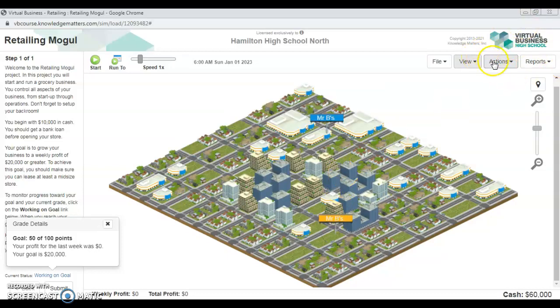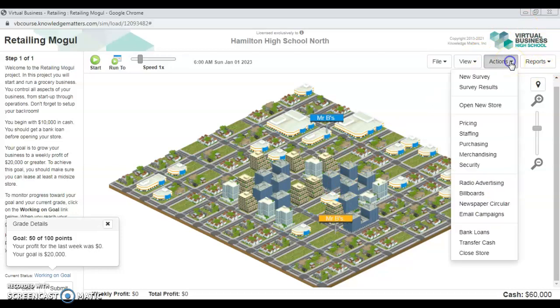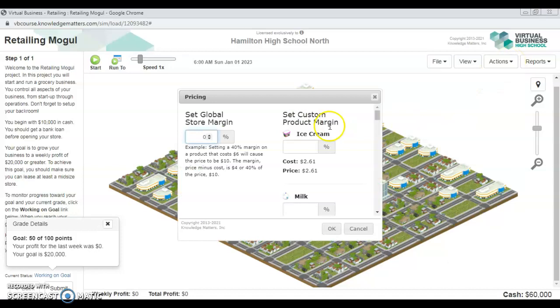Then we're going to go and set pricing. So for this, we're going to set our pricing for the store at 38%. Now, if you remember this section, you could set certain other things to a lower or higher percentage, but you don't have to if you just follow these directions. So 38% means that all the products are going to be marked up 38% of what our cost was. So if the cost was $1, we would sell it at $1.38. That's basically what that means.